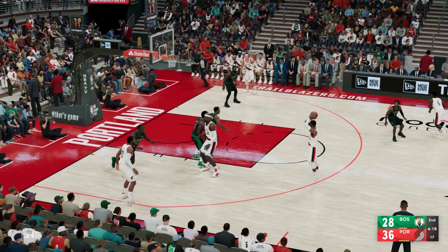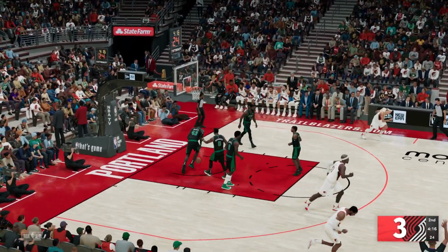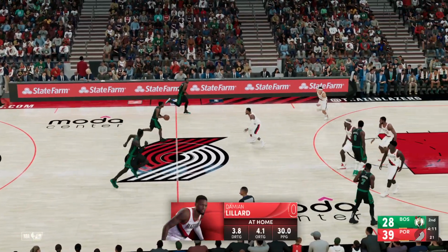I'd love to see them impose themselves a little more on the backboard. That's a great way to find confidence. Always a surefire way to get back in the game.